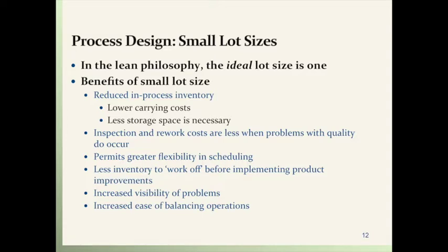Inspection, okay, and then the next one permits greater flexibility in scheduling. So you can change easier when there's not this big pile of inventory in the middle. You have less inventory to work off before implementing an improvement. So let's say that you found a problem and you want to implement an improvement. Now, once again, you have 10 instead of 100 in that example that you have to work off.